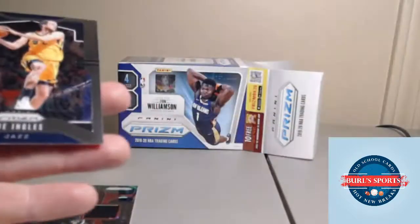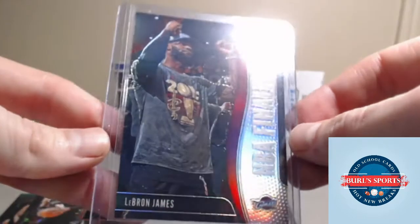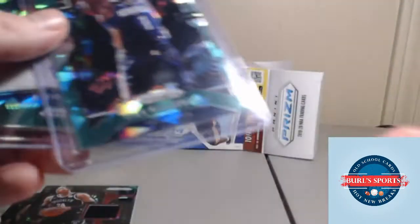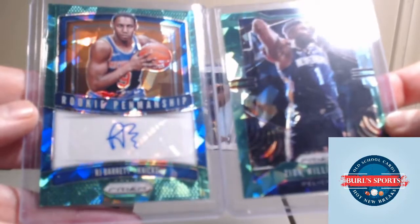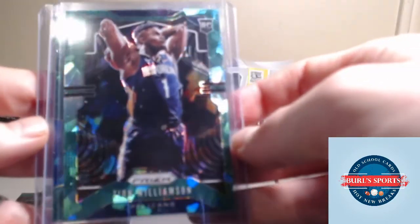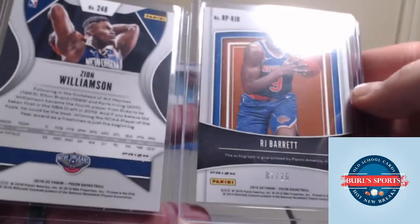So again, not a great box, but did get a Jordan Poole silver, as well as a LeBron finalist silver, which is a nice card. But of course, two big hits out of these nine boxes are the RJ auto numbered to 16 and the Zion green ice. So those are short-printed, likely under 100 copies. So very, very cool cards.